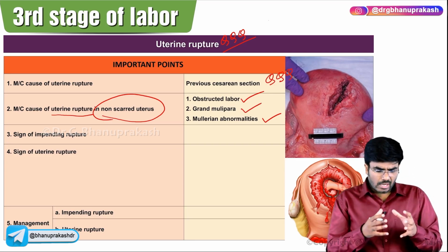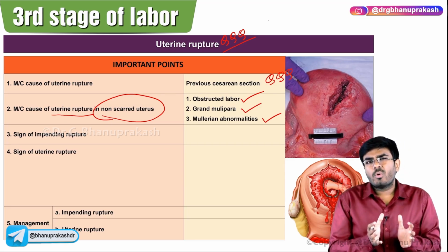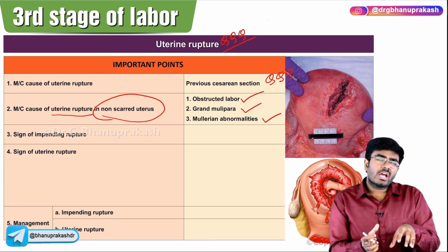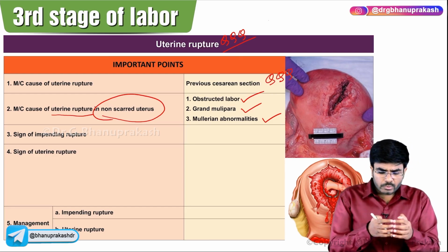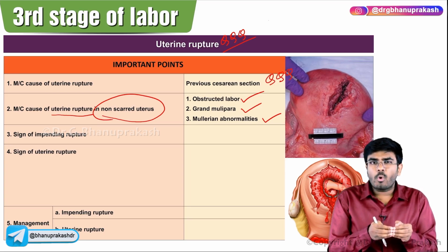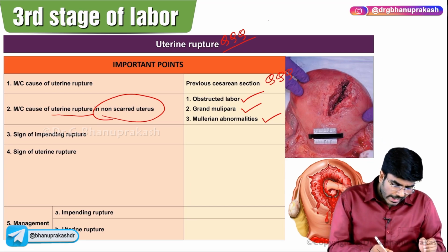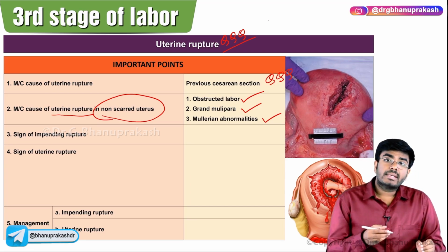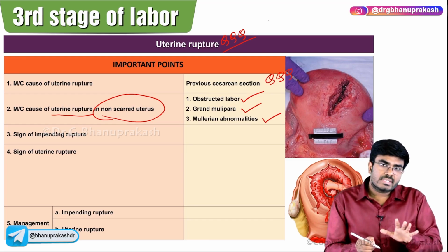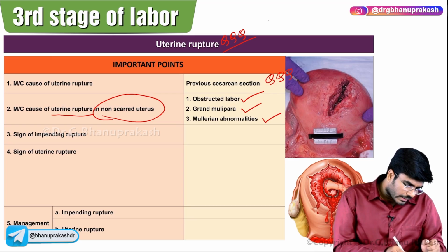Or a grand multipara. Grand multipara means she now has a weaker uterus. Her uterus has contracted for the last five times, so her uterine musculature is so stretched and the uterine wall is weaker, so it can rupture very easily. So grand multipara, obstructed labor or Mullerian abnormalities are all causes of uterine rupture in a non-scarred uterus. What is the sign of impending rupture?